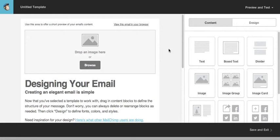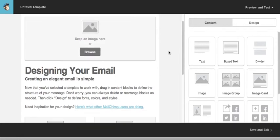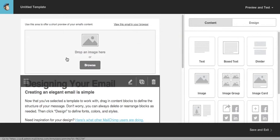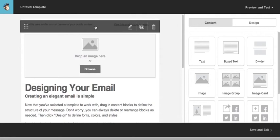Now, if you're like me, you might forget that you're just making a template, and you might bullhead ahead and say, I'm designing my first newsletter, and you might make the whole thing and then realize you can't send it to anyone because you're still in templates. So don't do that. You're making a template. This is an email form that you're going to want to use for your campaigns.